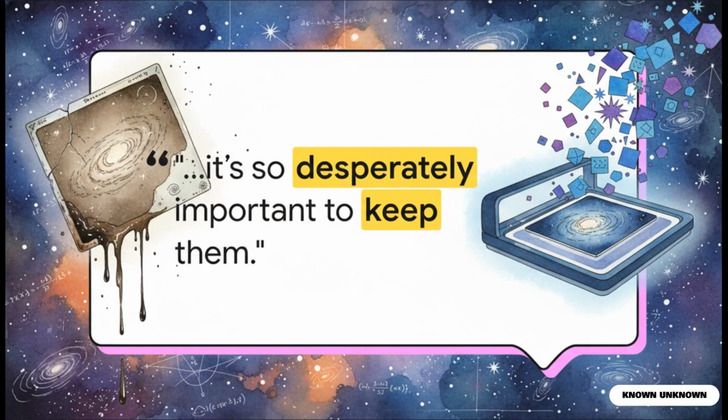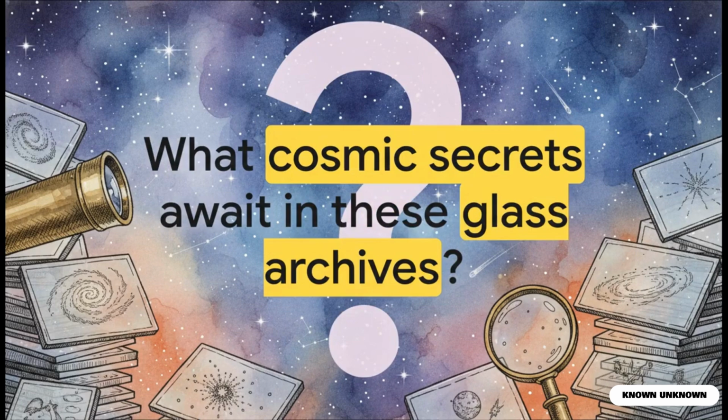Astronomer Elizabeth Griffin, who once watched the emulsion literally fall off a plate as she picked it up, puts it simply: the data these plates hold is irreplaceable. And that's why preserving them and digitizing them has become this desperate race against time. Which leaves us with one final fascinating question. We solved the mystery of OJ287 by looking back in time. So what other cosmic secrets, what other clues to the universe's greatest puzzles are just sitting there right now, waiting to be rediscovered in these glorious stacks of glass?